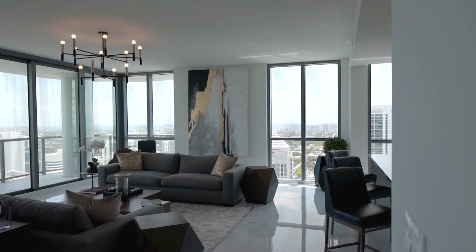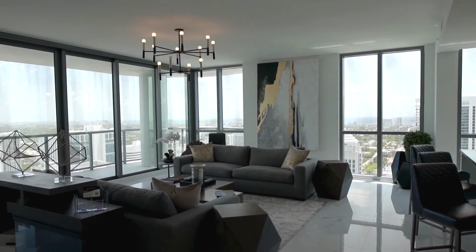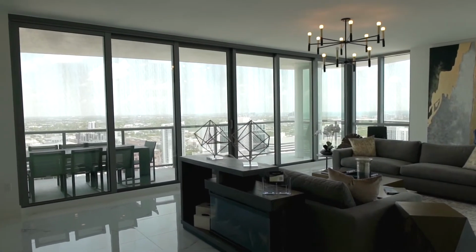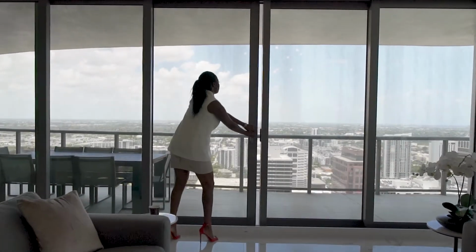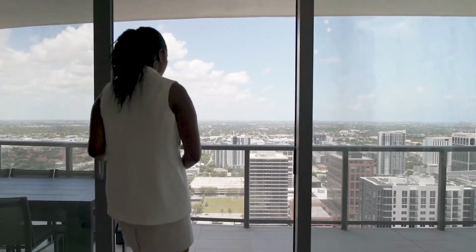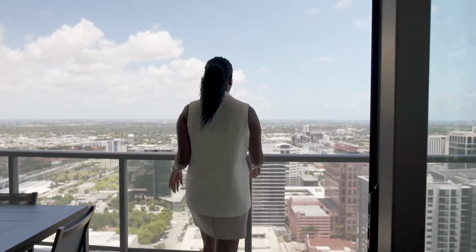Located in the heart of Fort Lauderdale, the 100 Las Olas building comes with four innovative floor plans ranging from 1,500 square feet to 2,900 square feet. Each unit has floor-to-ceiling windows with expansive views of the city.